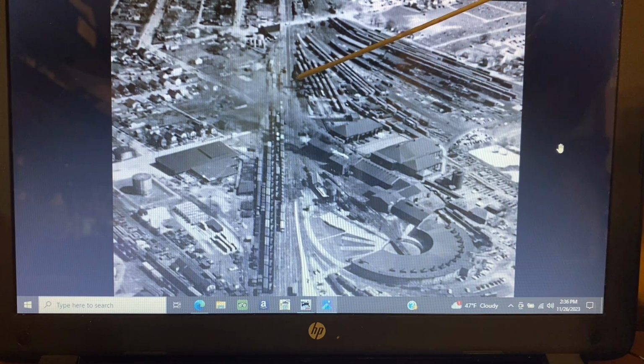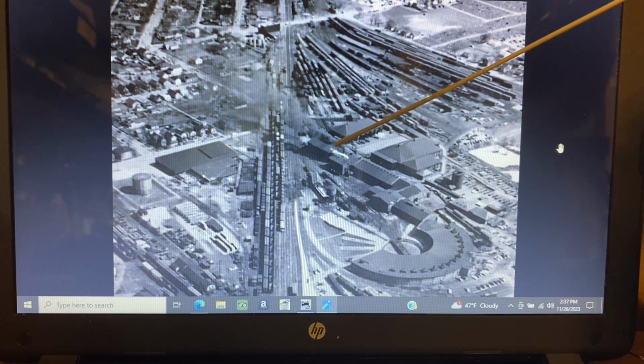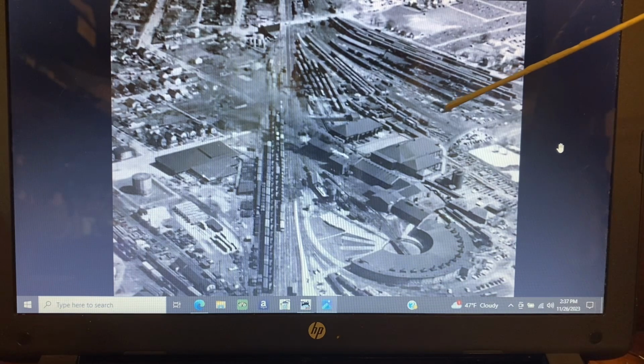Now, as you see, this is the main line coming down through here. So all these buildings are off at an angle, but I'm not going to do that. Well, these buildings were torn down. I'm going to move these two buildings up next to the main line and put them parallel to the main line for my backdrop. And then again, of course, the roundhouse and stuff is going to be down there.